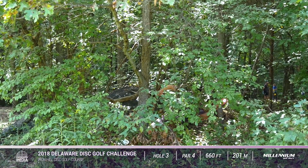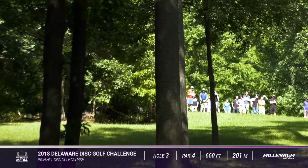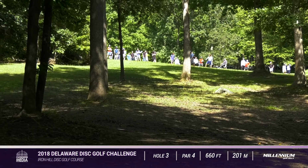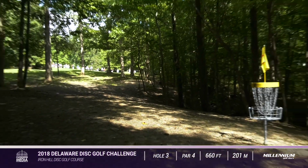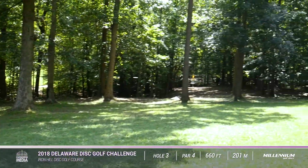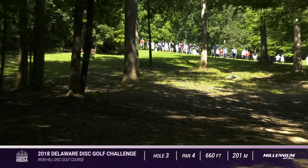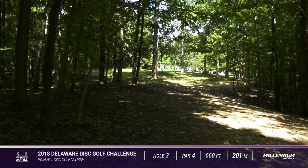Looking good, assuming that stayed up on the shelf. Ricky throws that. He's going to leave himself a look. Yeah, a long one, albeit. But that's Ricky range. Absolutely. We're not unfamiliar with seeing him making those types of putts. Absolutely. This Germ's goes a little early.